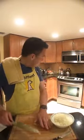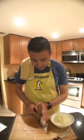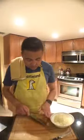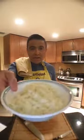The broil just turns on super hot from the top on my stove. That's what I got. In any case, I'm watching onions.